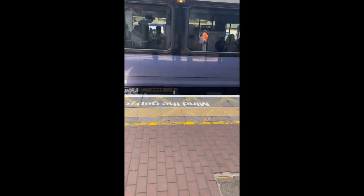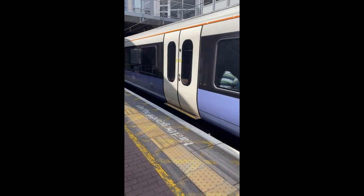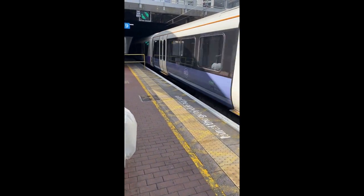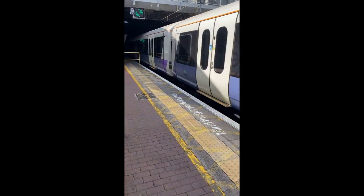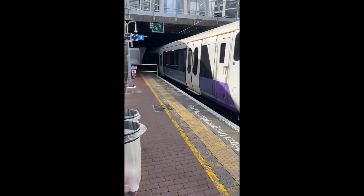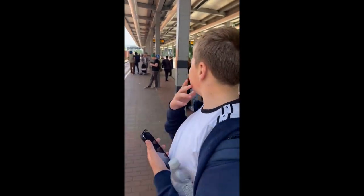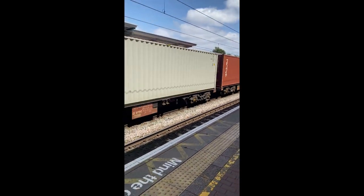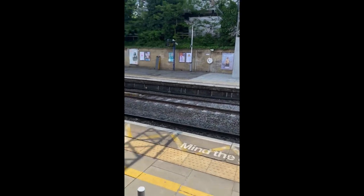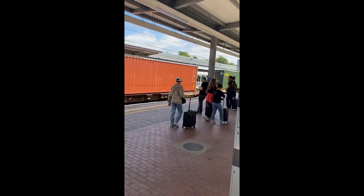Train departing. This train to Terminal 4. On the Lizzie line. So much on the Lizzie line. Great train.